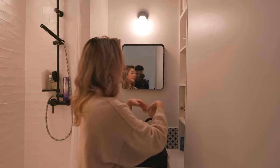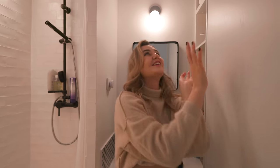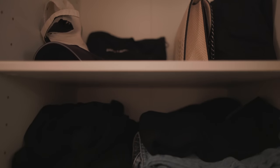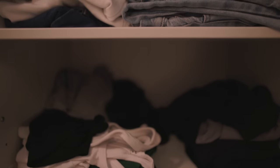Tiny mirror, but I have everything organized in here. Oh yeah, there's Christy. Don't want to block you. Also, let's take a look at this awesome closet space. So blessed. I have everything organized. Bags, pants, t-shirts, whatever. And then this is also cool.